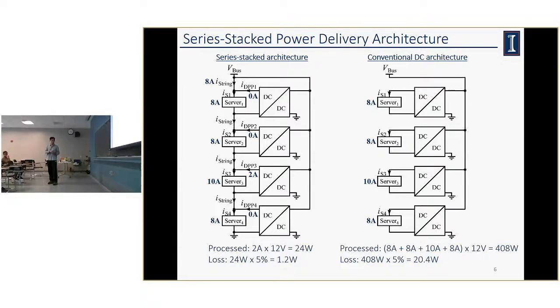So if we calculate the efficiency for DPP, it is 99.7, whereas the efficiency for conventional architecture is 95.2. So we can see that theoretically, we can achieve extremely high system level efficiency.